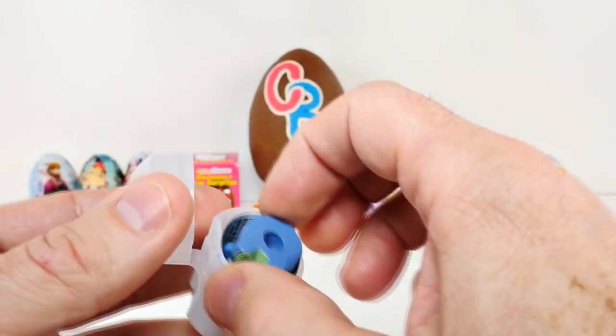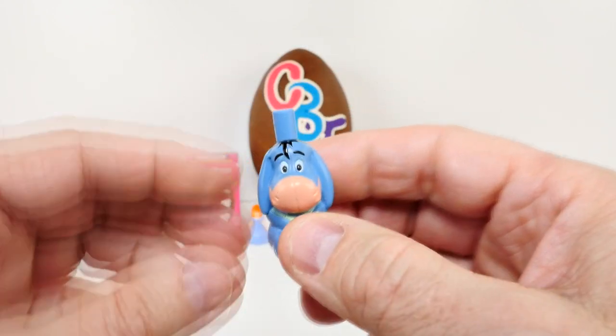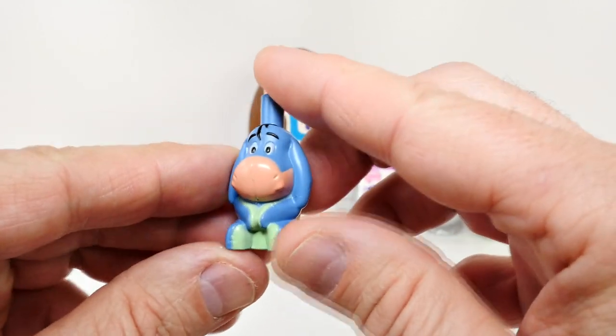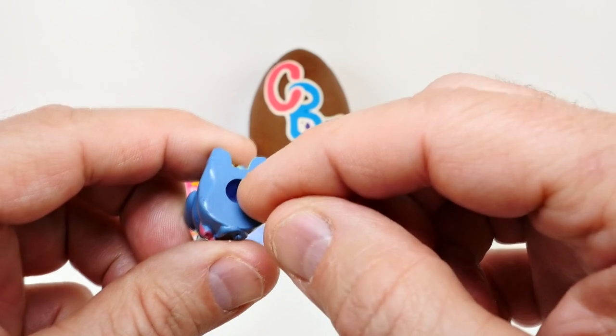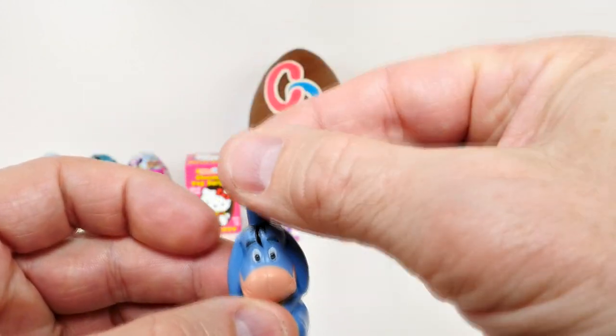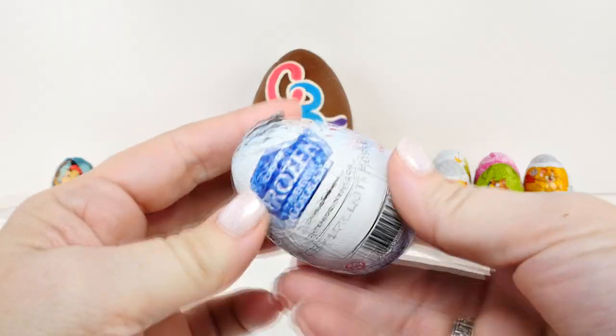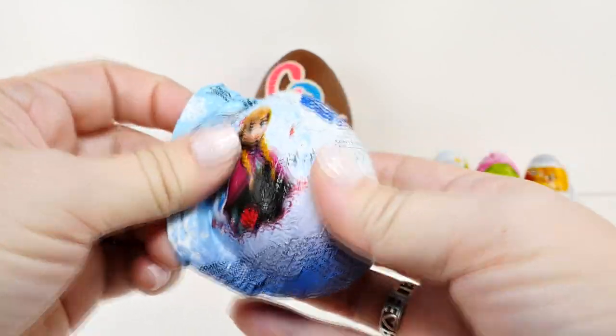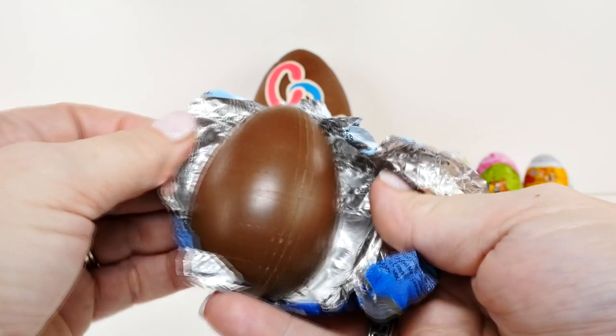Oh, and we got Eeyore. Oh, well. And again, these are collectible totems. They have a hole here and a thing on the top where you can stack them. Anna and Elsa, and I thought they might have Olaf on here. Well, maybe they have Olaf on the inside.